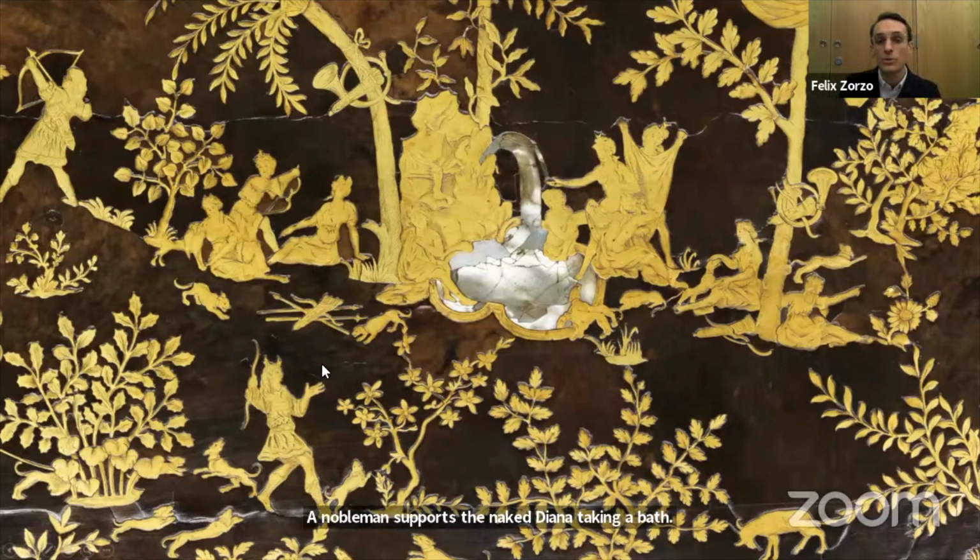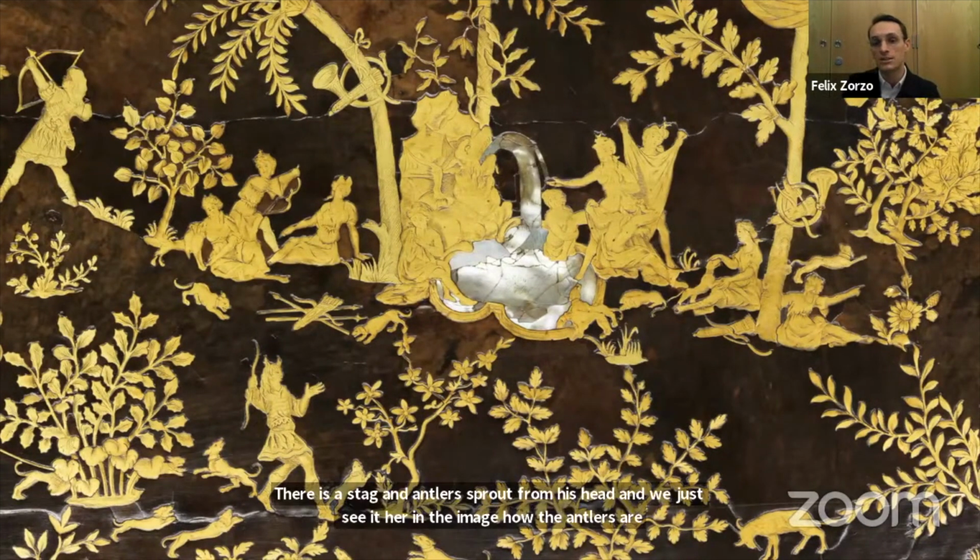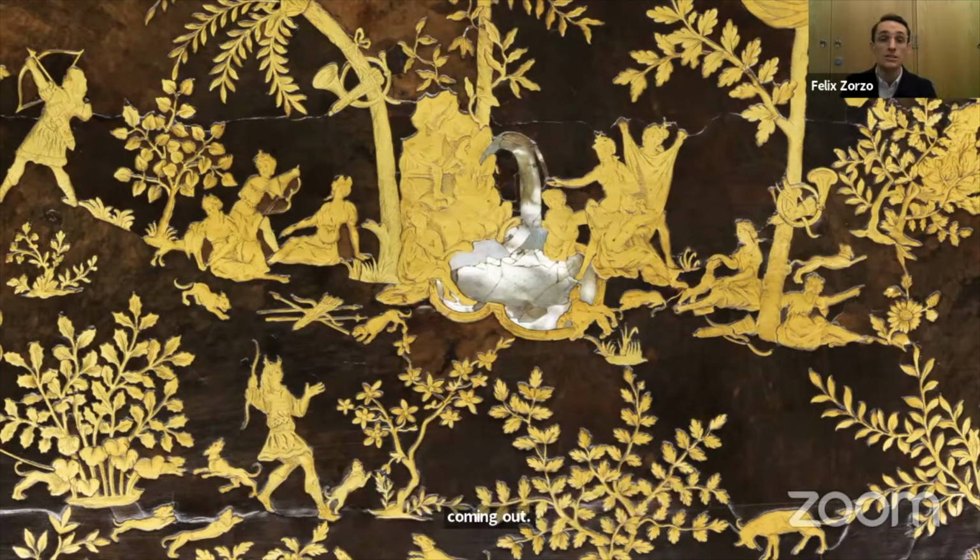The story is taken from Ovid's Metamorphoses, a recurrent source for European artists from the Renaissance until the 19th century. It ends with the gruesome dismembering of Actaeon by his own hounds, and thankfully the artist doesn't show that scene because it wouldn't have been palatable for a sophisticated client.